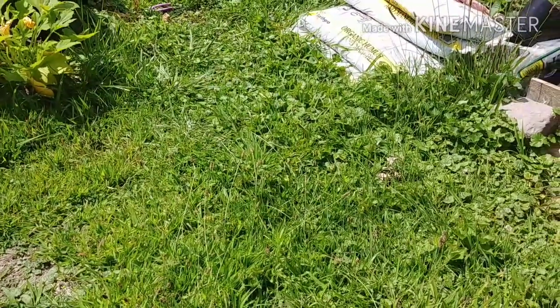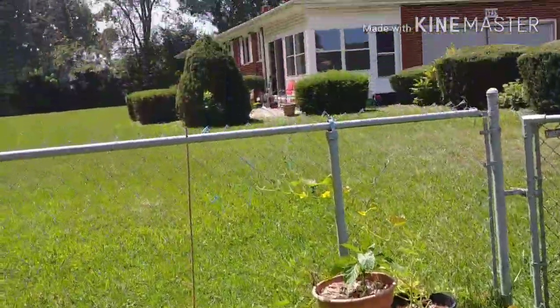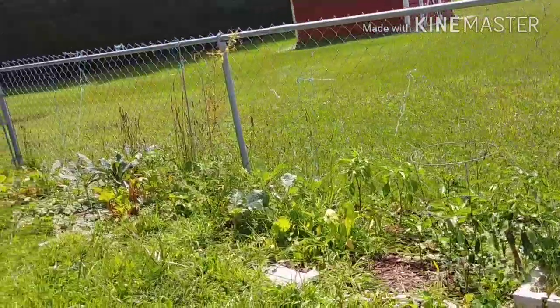I shouldn't be pollinating these weeds. Instead, I should be pollinating my flowers or my cucumbers and stuff. But there's enough of them out here. I see them out here all the time, all day long.